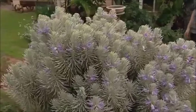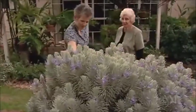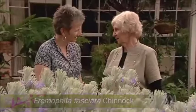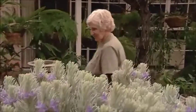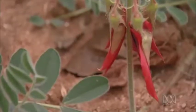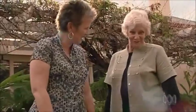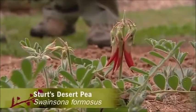Now, which one is this stunning Eremophila, Thelma? That's Eremophila fasciata. This is a grafted one. Yeah, it would never grow in Adelaide on its own roots because of our damp winters. Wow. And over here I can see you've got several of the Sturt's Desert Pea coming up, almost in full flower. They're going to be spectacular, Thelma. I hope so, Sophie. I haven't had them growing in this garden before, so I'm thrilled to bits.